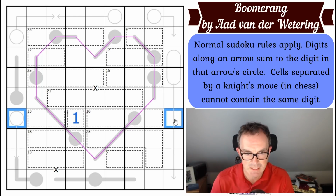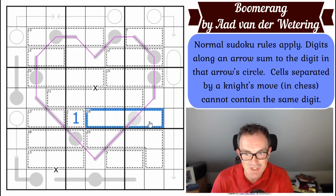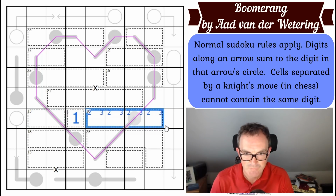And yes, that is probably unhelpful. Although I will qualify that by saying that the 18 cage now has to have a 2 and a 3 in it. And I know that because if those two digits sum to 13, they can't have a 2 or a 3 in them unless the other one is an 11 or a 10, and that won't work. And similarly, you can't put 2 or 3 in this domino for exactly the same reason. So this 18 cage does have a 2 and a 3. But with that, I will accept we probably need to look at something else.